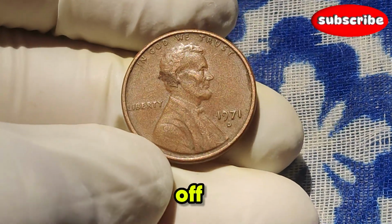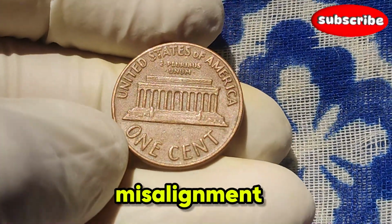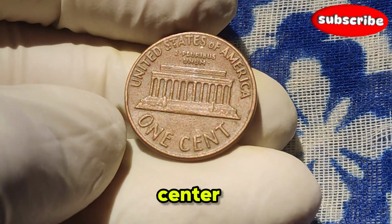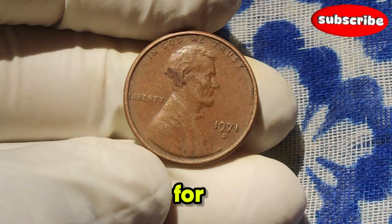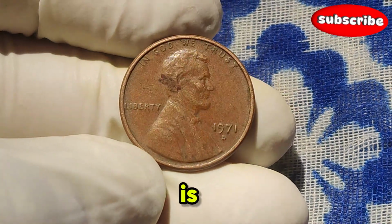Coins that are slightly off-center may sell for a few tens of dollars, while those showing dramatic misalignment with a visible date can command much higher prices. Some off-center 1971 pennies have sold for between $15 and $250 depending on how extreme the error is.